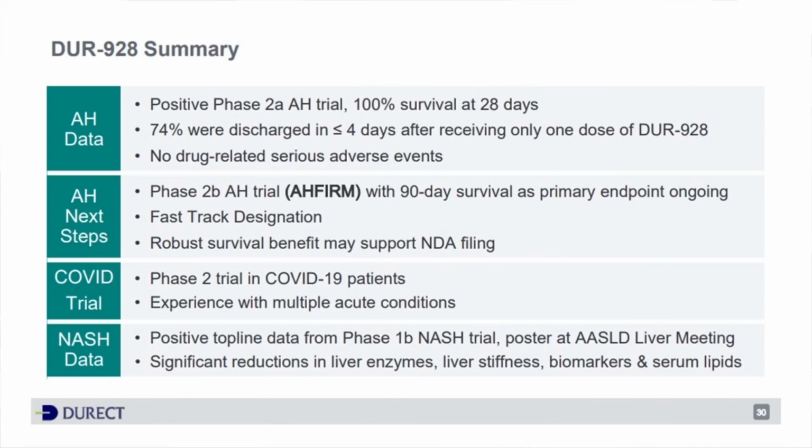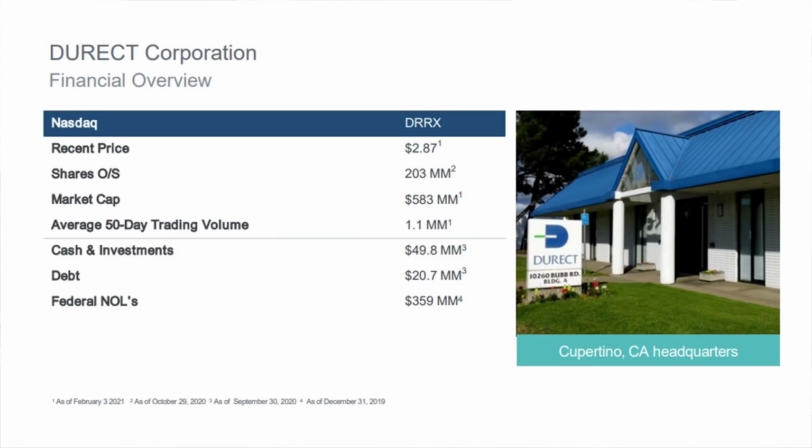As far as the next steps go for DRRX, they have received Fast Track Designation from the FDA, and their robust survival benefit may support NDA filing. So it'll be exciting to keep an eye on that and see where we end up in the trials throughout 2021. Taking a quick look at their financial overview, they have a market cap of about $583 million, cash and investments of nearly $50 million, and debt of about $20 million. Included is federal net operating loss credits of $359 million.